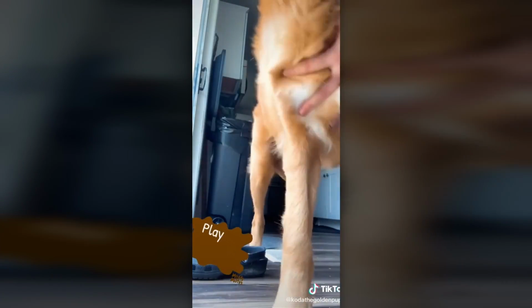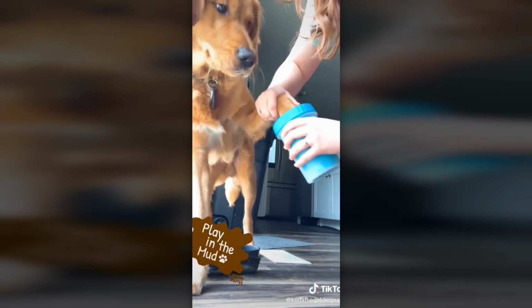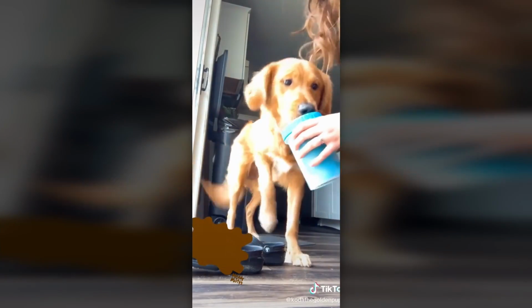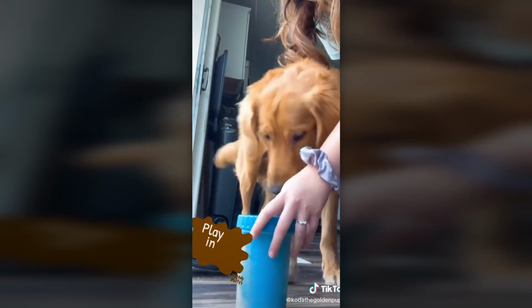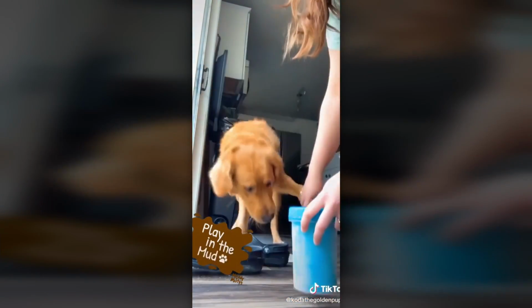I don't have it full of water just because I don't want to get his paws wet, but basically you would just put it in there. He's still new to it, he's still learning, but you basically just put your dog's paw in there and you twist it and you can get clean paws. Come here, let's show them.